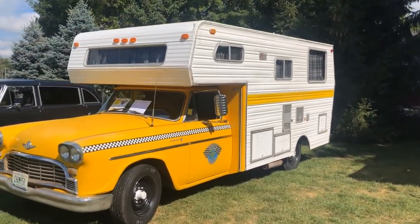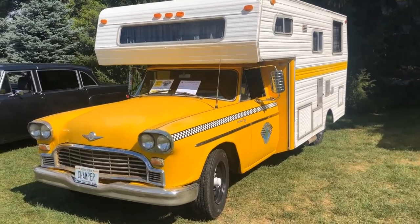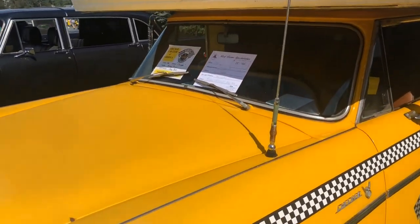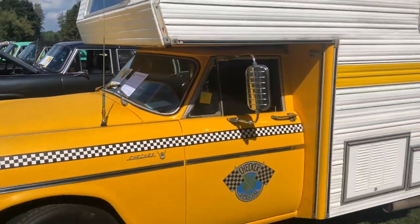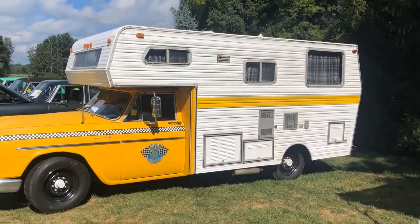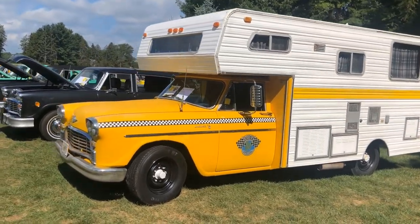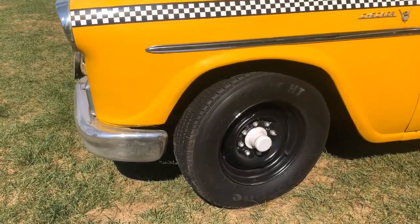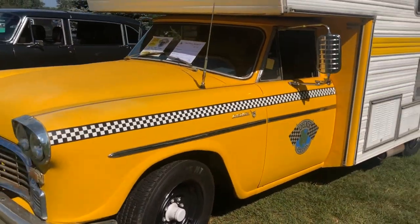This is the famous Champer. I believe it's a '67. No, it's a '66 Checker. But in the early '70s, a company based out of California converted this to a camper. Nice professional job. Look at the eight wheel lugs. So it's more like a truck.